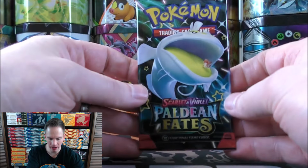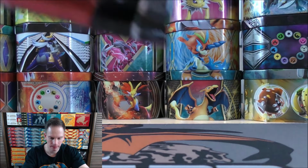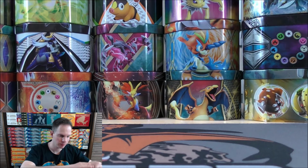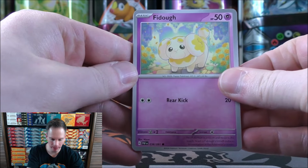Okay, middle pack of the 5 now. Have a bit of a mess to clean up down there. I just throw my stuff on the ground. Haven't picked it up yet.